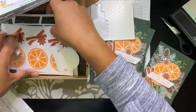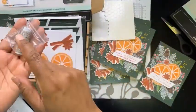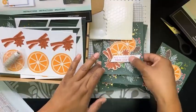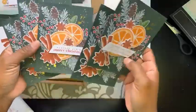But you've got the stamp set. You're going to get an ink spot, the block. You're going to get linen thread, which this is a must. I use it so much when I'm crafting. And then these are the finished products here. These are the cards. These are really fun to put together.